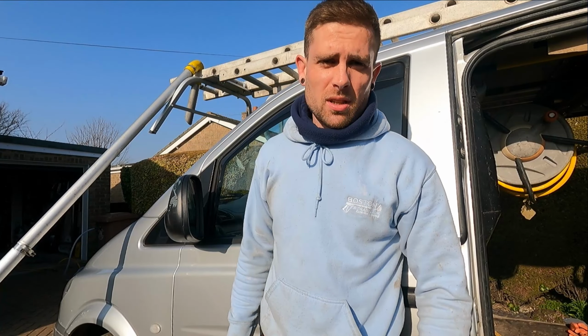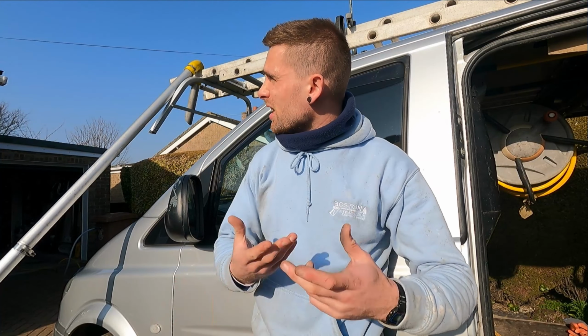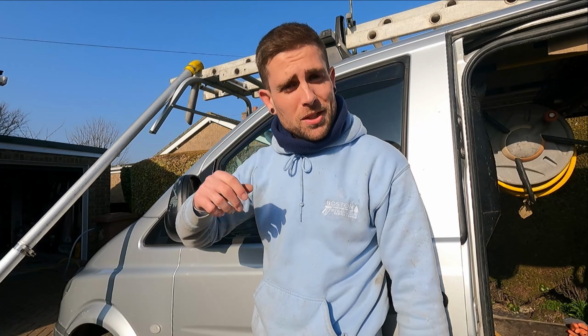Right, I'm going to finish off the rest of the gutters around the back. You guys don't need to see it. At least you can see a little bit of what I do. And we'll get to the pressure washing next.